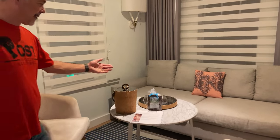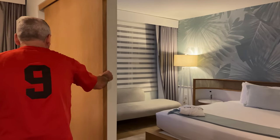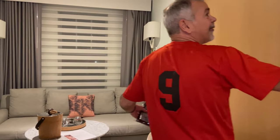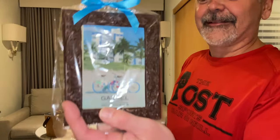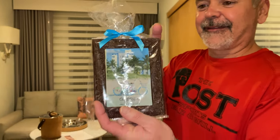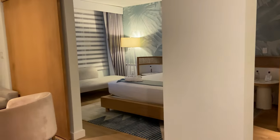So I wonder if this couch pulls out, because you can close this door. You can close the bedroom off. So I bet that couch turns in. Cool. And then we got a giant chocolate bar. But yeah, let's go ahead and get into the really crazy area.